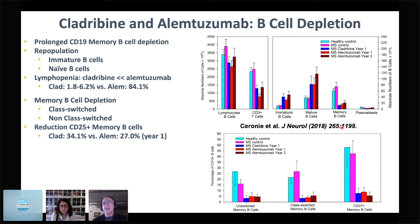However, there's a significantly higher incidence of early high-grade lymphopenia with the use of Alemtuzumab compared to Cladribine. It's interesting that both resulted in a significant reduction in CD25 positive memory B cells, which may indicate a secondary impact, as we noted before, on antigen presentation activity.